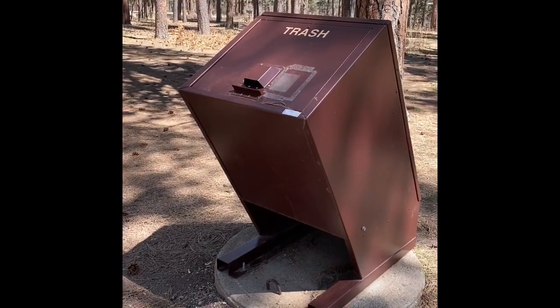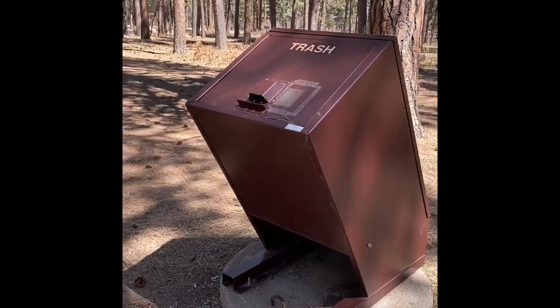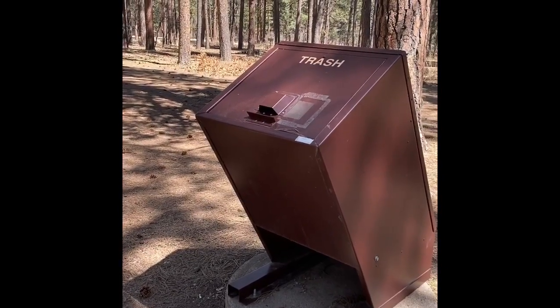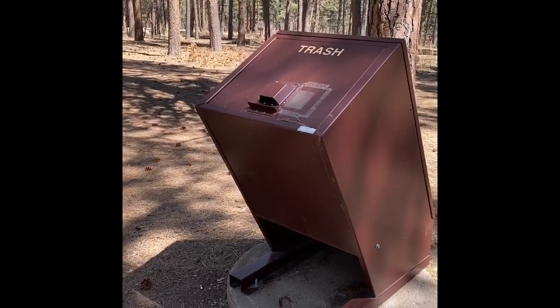But we want to make sure that they stick to their natural diet, because they are opportunists, and if they can find a good source of tasty trash, they will do that, and that brings them around people. So out here in Beulah, this community is very bear aware, and the mountain park has these bear-proof trash cans.